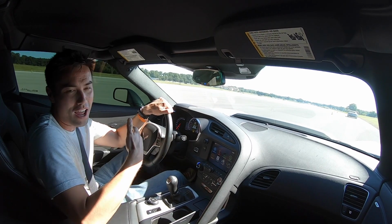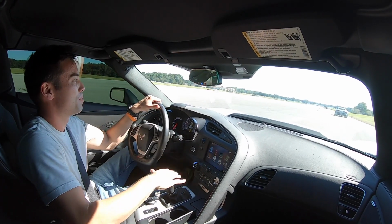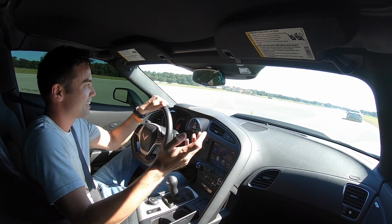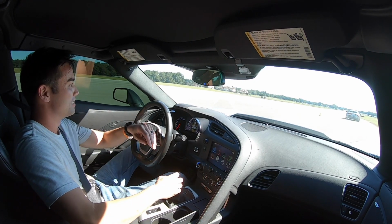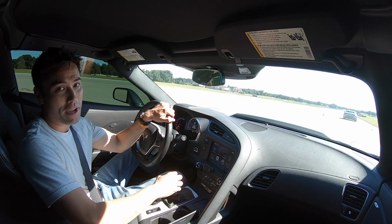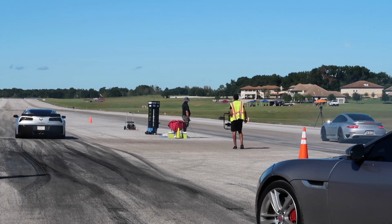But it was breaking up through every gear, literally. Second, about 3,000, 4,000, 5,000 RPM, hesitating all the way. Third gear, fourth gear. But we got a full pull in, so we're making progress. Woo! It's going against the Porsche.